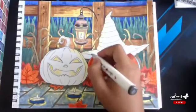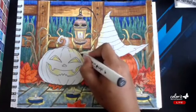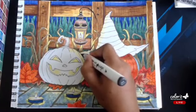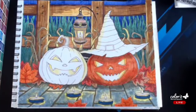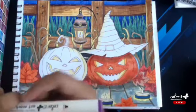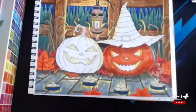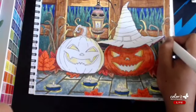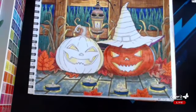Instead of using black, I use espresso for the brim of his hat. I don't know if this is his or her hat. And as you can see, I put a leaf out there in this area. I don't know if you can see it. So I can add a lighter one, maybe a violet, I guess. Let me check if it will work. There you go. And add it here also. And espresso.